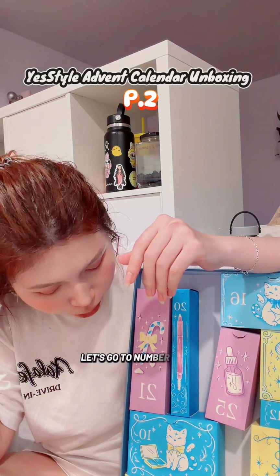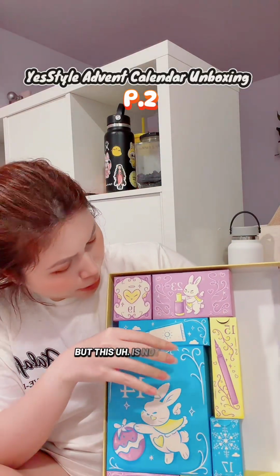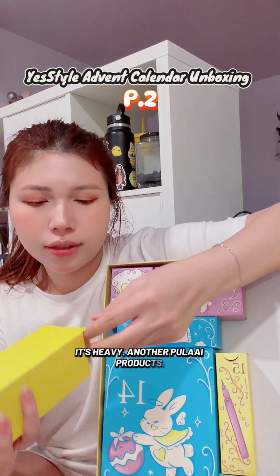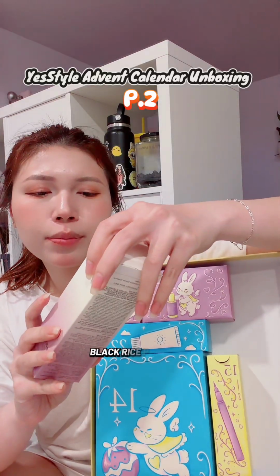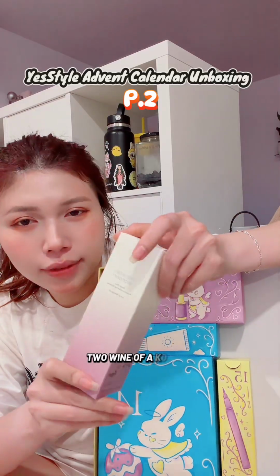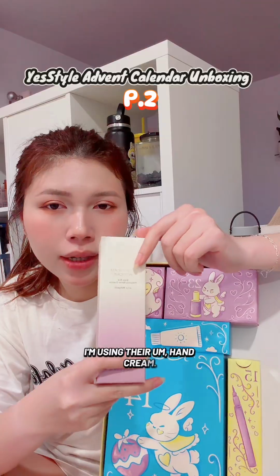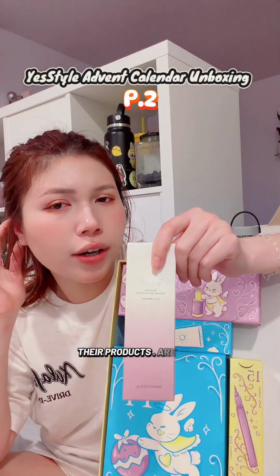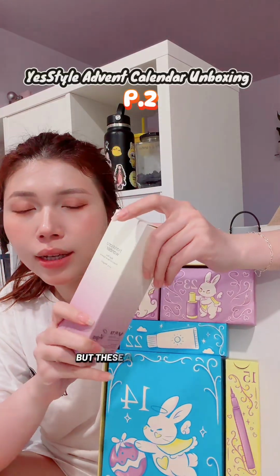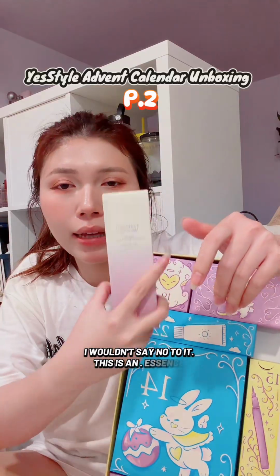Let's go to number A. Sorry, I have to switch back and forth in order. Where's my number A? Number A is right here. It's heavy. Another full-size product. What is it? Wonder Black Rice Probiotic Berry Essence, aka Makgeolli, the Korean wine. And then Haru Wonder, I'm using their hand cream. I think it's okay. Their products are good quality. It's not my favorite brand, to be honest, but these are okay to use, so I wouldn't say no to it. This is an essence.